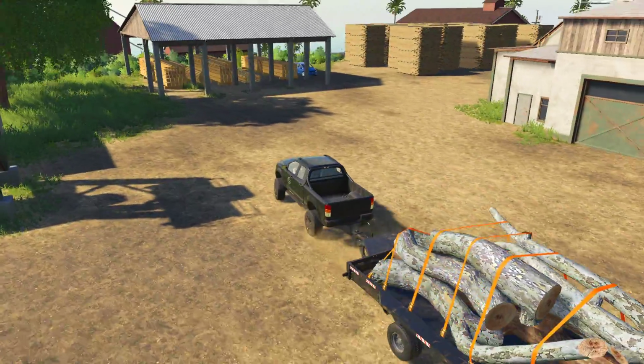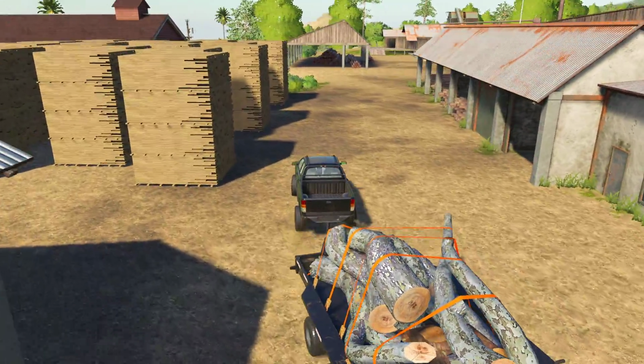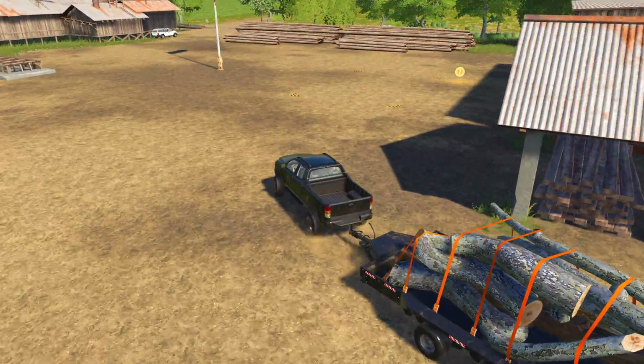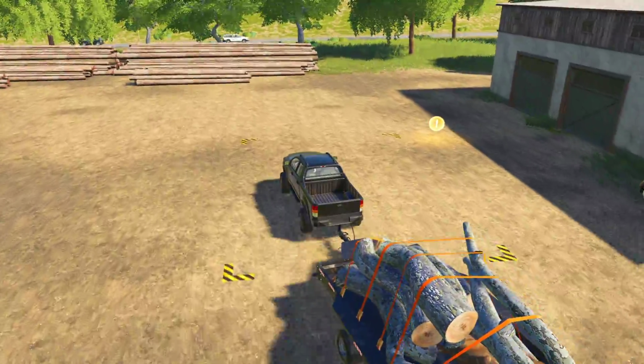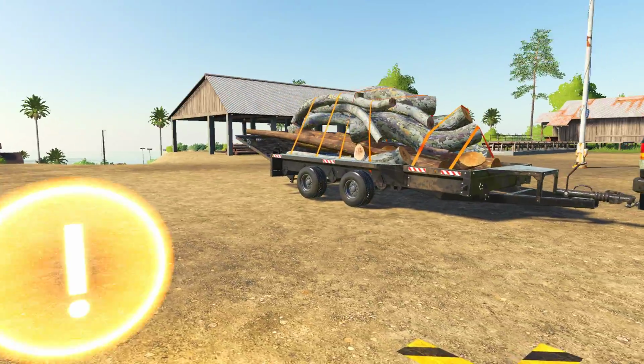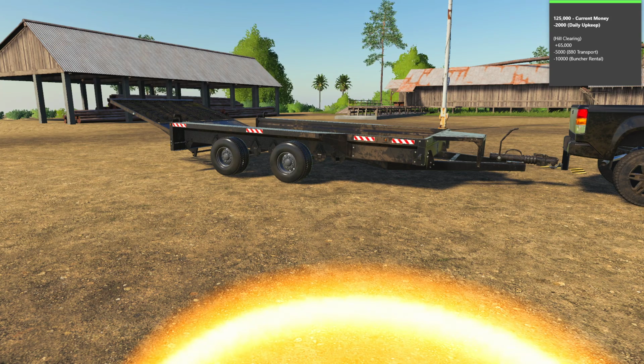Where's my sell point here? That's actually quite a bit of wood. I think we'll get quite a bit. It's heavy pieces, too. So let's see how much cash we can get off this one. All right, guys, what do you think? What's the number going to be? Let's find out. Oh, I gotta move this thing so I can actually see the number.